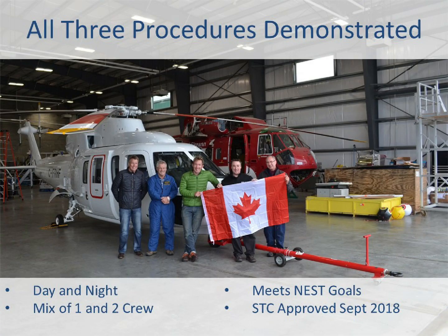So there are our three procedures. We did them all for day and night. We included crosswinds and we had a mix of single crew and dual crew to deal with the workload. But generally speaking, at night we found the workload was increased, and so we made those procedures minimum two crew. And overall, the procedures that we approved all met NEST's goals of meeting their limitations and requirements, but also being pilot friendly and safe. So we submitted that to the CAA and got the STC approved September 2018 last year. So overall, it was pretty good.